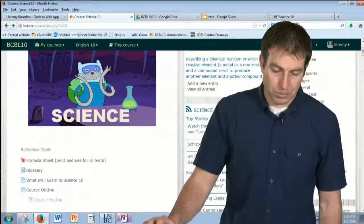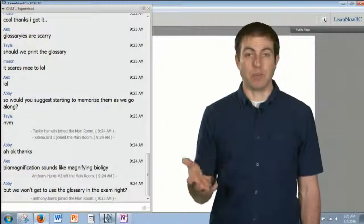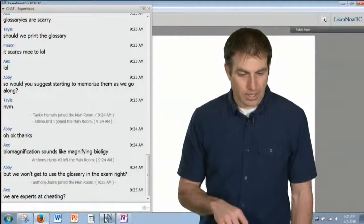The glossary won't be available to you during the exam, no. The exam's closed book with the exception of your data booklet. So unfortunately, you can't just refer to it.